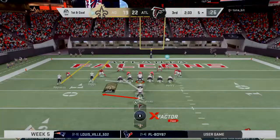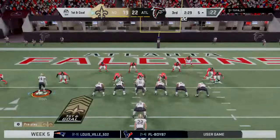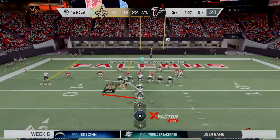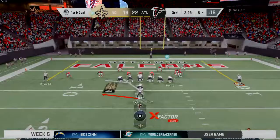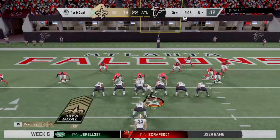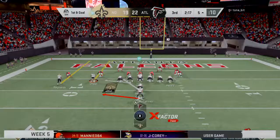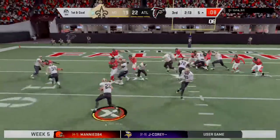Hey, check. 3 down. Watch the ship. Hey, watch the ship. Check 43. Watch the twist. Motion. Check, 93's the mic. Now a toss.